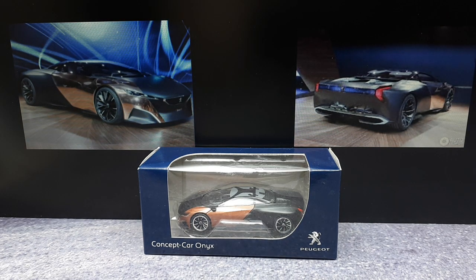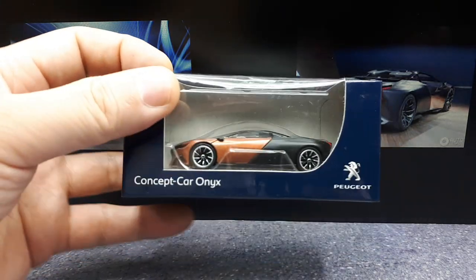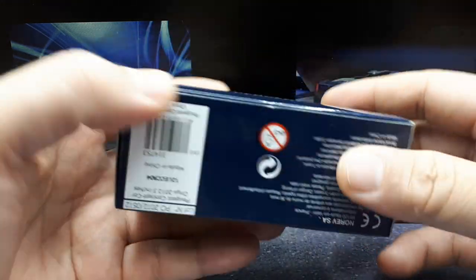This is for all of you that love concept cars. I really like them. I used to go to a lot of auto shows whenever it came into town, and I always liked the concept cars the most because they're things you haven't seen before, and many of them are just radical. But it's nice to see that this company, I believe it's Norev, they make models of concept cars.